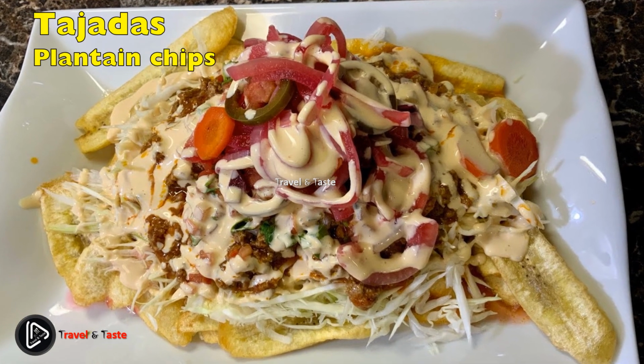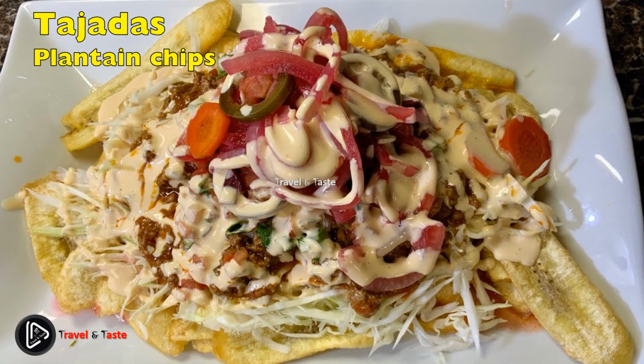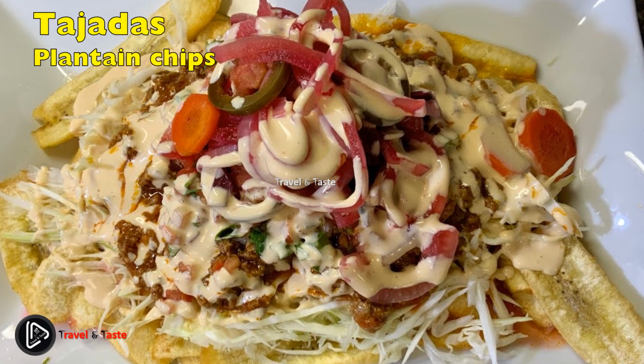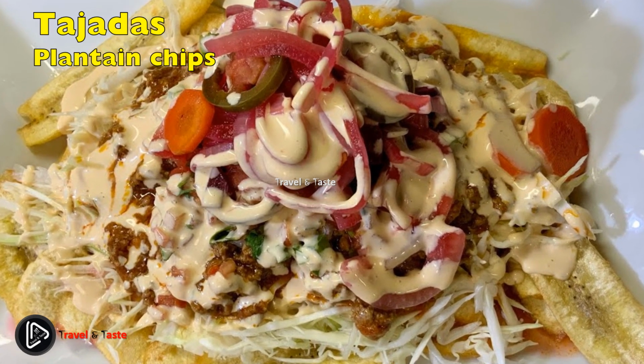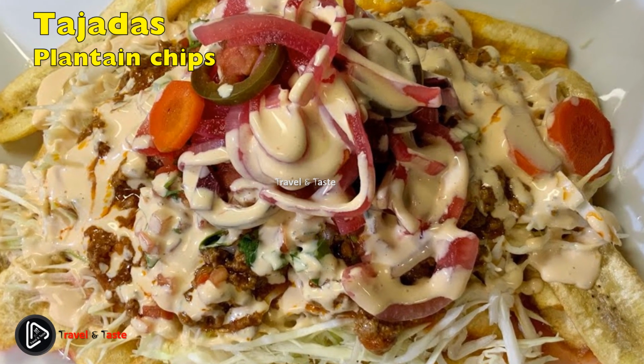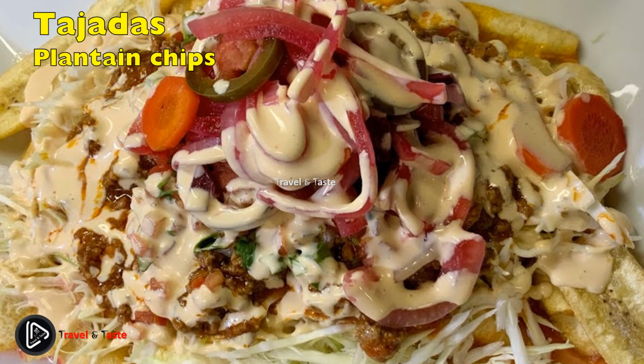Tajadas, plantain chips. Plantain chips are the ideal accompaniment to any meal. They are simply slices of plantain fried in butter or oil. You can usually find them already packaged like potato chips, but they are a delicacy that is best enjoyed when they are homemade.